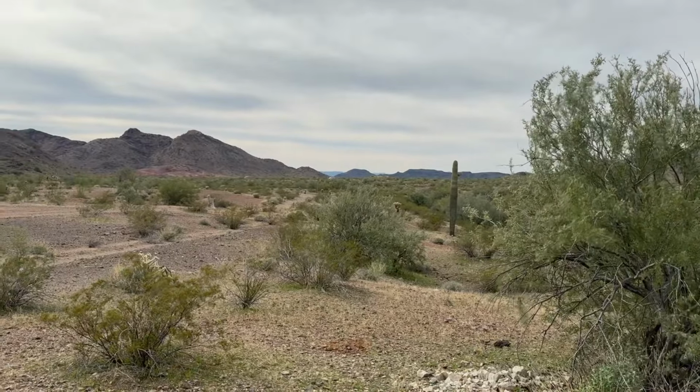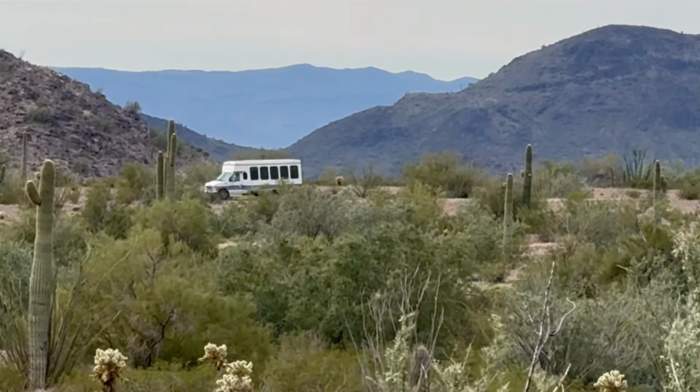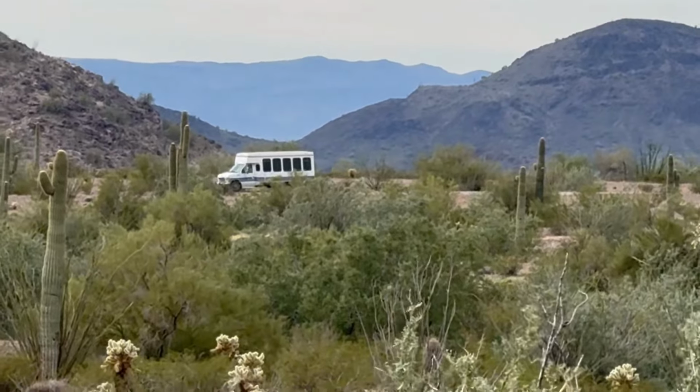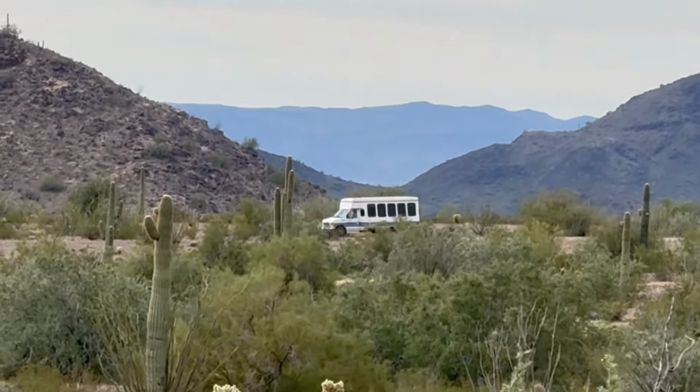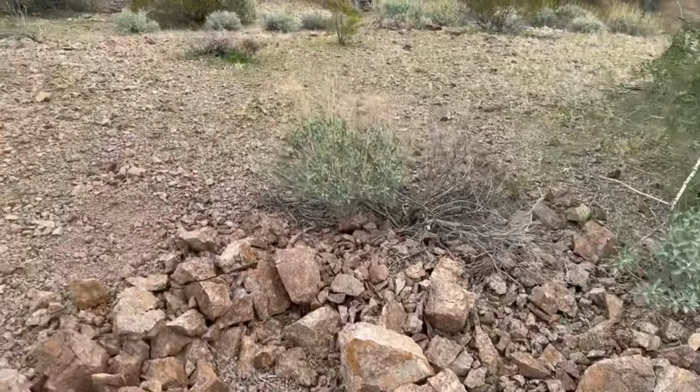You can see the Pung Mobile over there. Let me zoom in on that. That's the Pung Mobile. Yeah, the Pung Mobile, that's a good one, huh? These are always good signs.